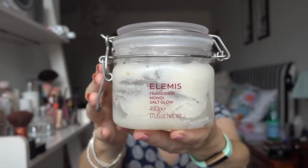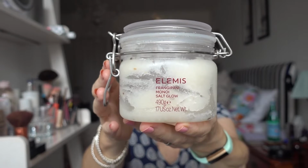One of my absolute favourite products, or brand, is Elemis. I tend not to be able to afford much of it. And I'm going to show you what was given to me. Elemis Frangipani Salt Glow. Whenever I go to have a spa or a massage, or I go to a beauty salon, Elemis is often the products that they use. I tend not to be able to afford them, but this was bought for me and I've got a little bit left. It is possibly the best salt rub.